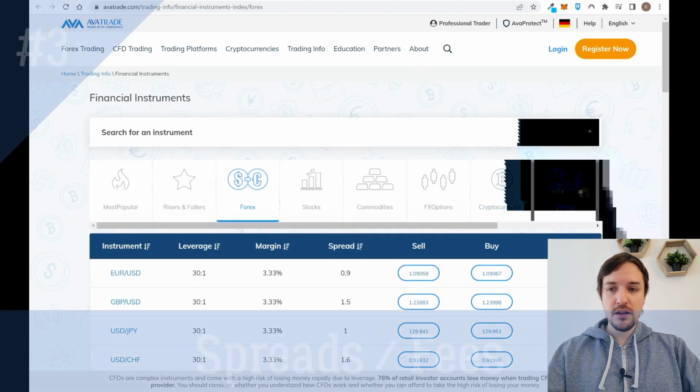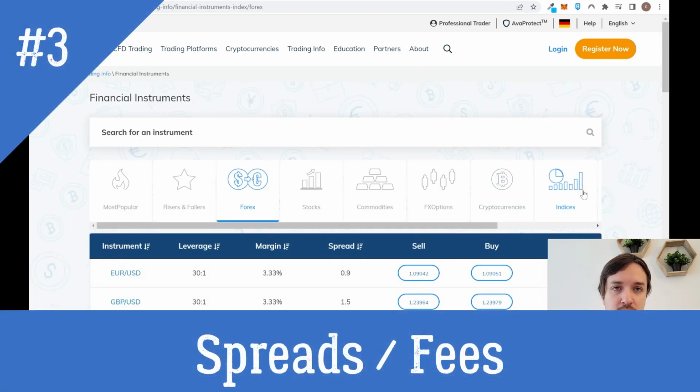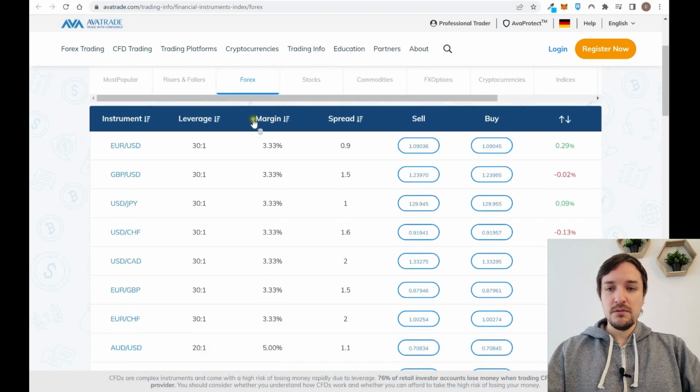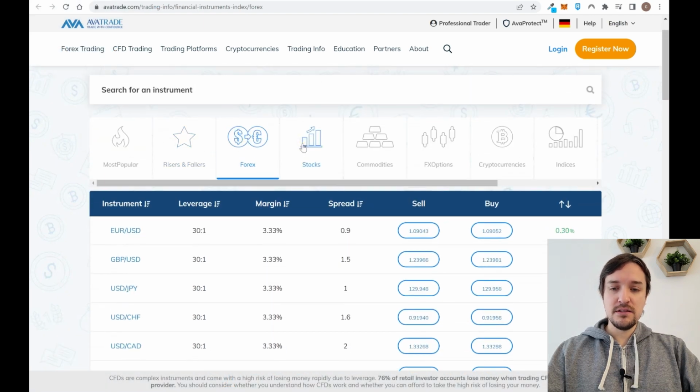Here, if you want to understand how much you are going to pay when you trade with this platform, you have the full list. You have to select the type of asset that you want to trade. For example, the euro dollar is one of the most traded assets around the world. You can see that you can have up to 30 of leverage if you are watching this video from Europe, and you're going to pay less than 1 pip as a spread. So this spread is really low in comparison with other alternatives.